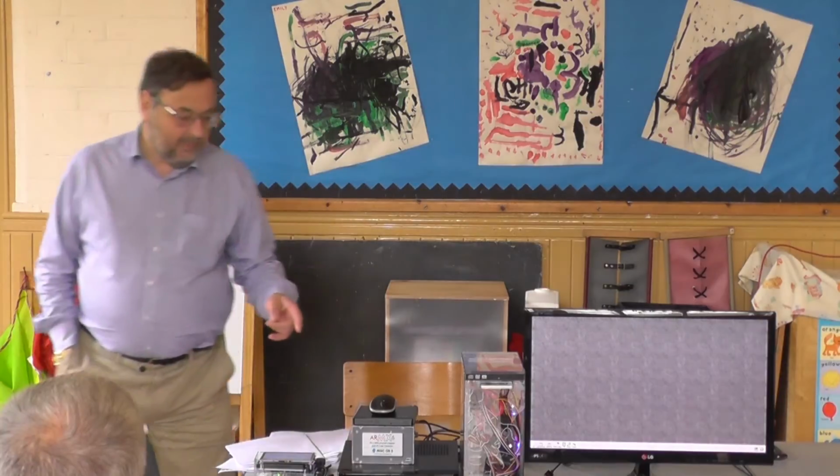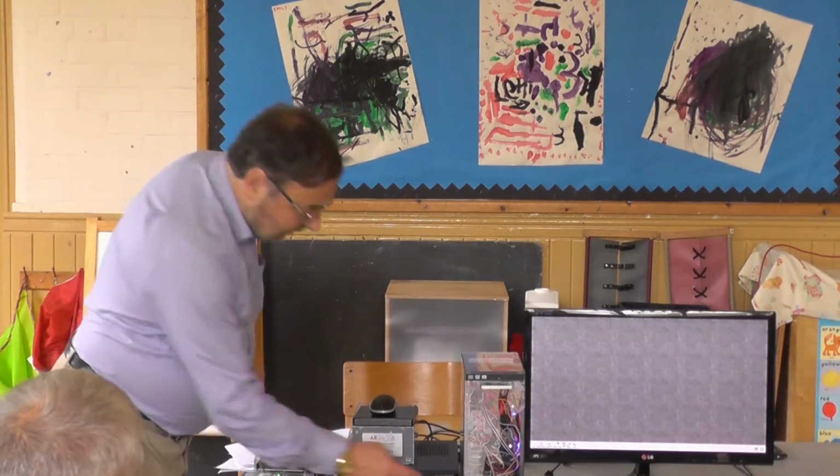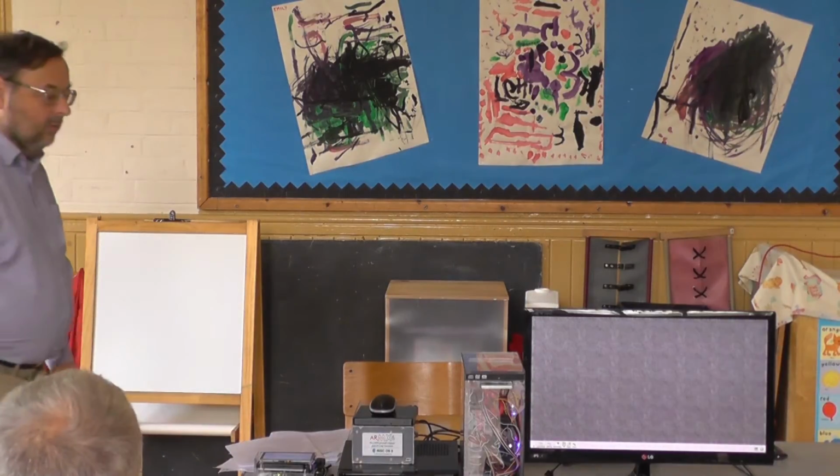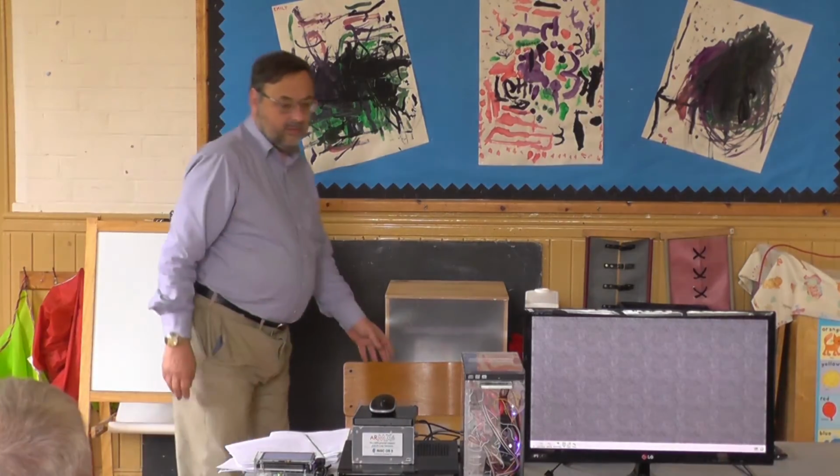I've got a very efficient power supply. You can hear it's silent. I've got a very efficient power supply there, which is no fan, just passively cooled, so completely silent.